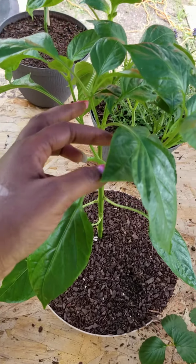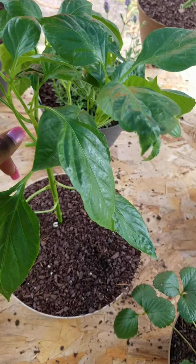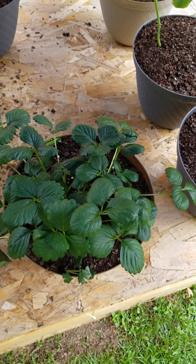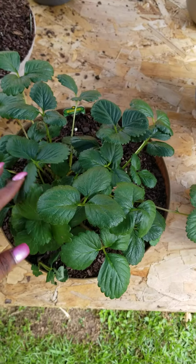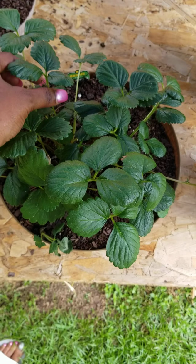This is the banana pepper. I have harvested off of it a few times. And of course, the strawberry plant, which is doing real good, except she hasn't given me any strawberries yet, but I'm pretty sure it'll come.